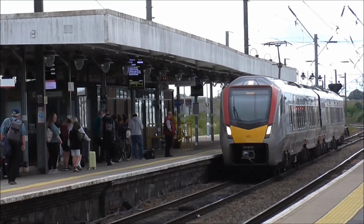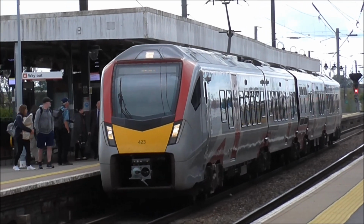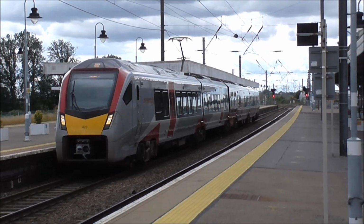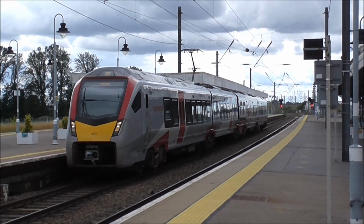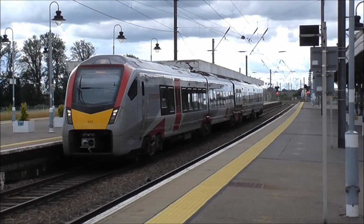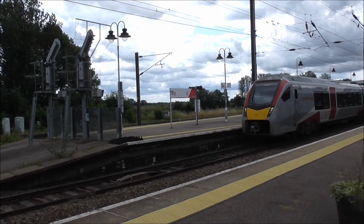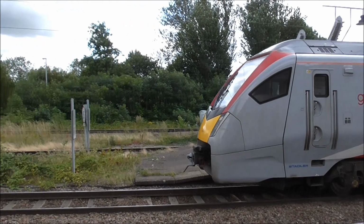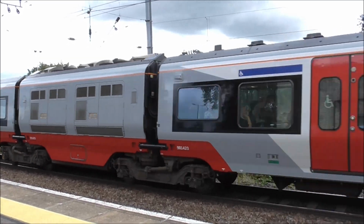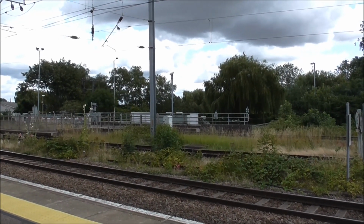We've got the 1337 service to Norwich, now arriving into platform 2. This service is being worked by 755423. Drivers just lowered the pantograph and switched on the diesel generator engines. The 755423 has now departed, continuing its journey to Norwich.